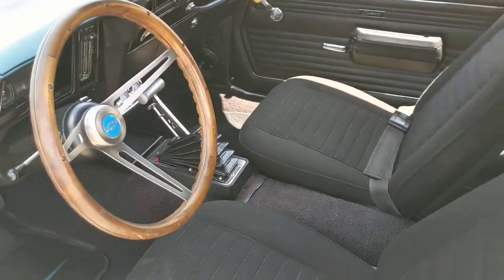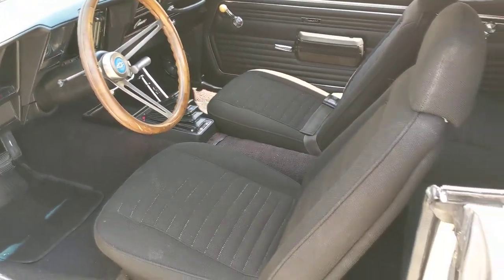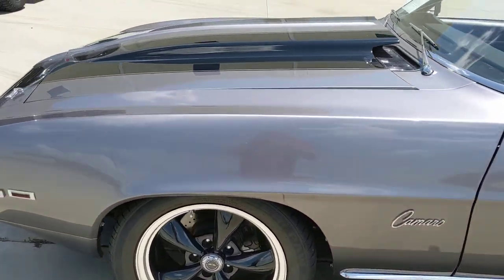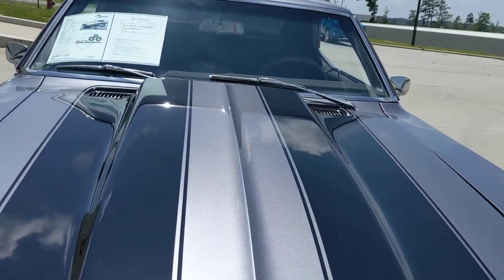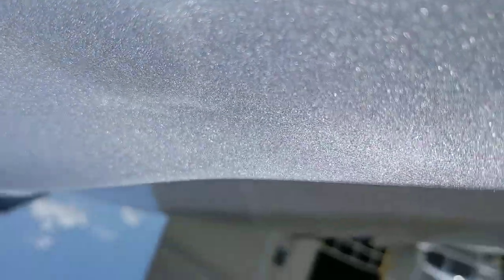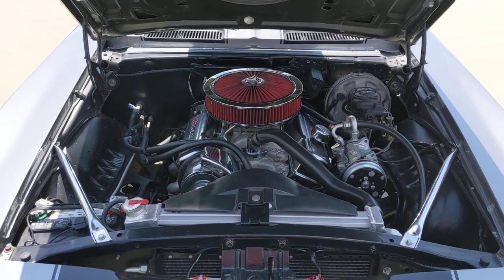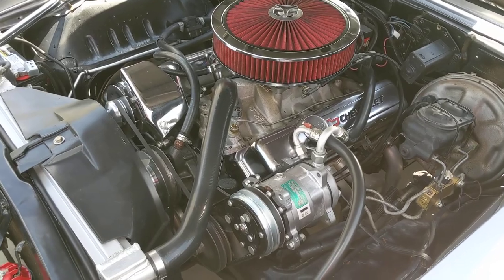Interior is nice. B&M ratchet shifter that you can see there. Panel gaps are good. Engine bay is very neat and tidy. Power steering, power brakes, air conditioning.